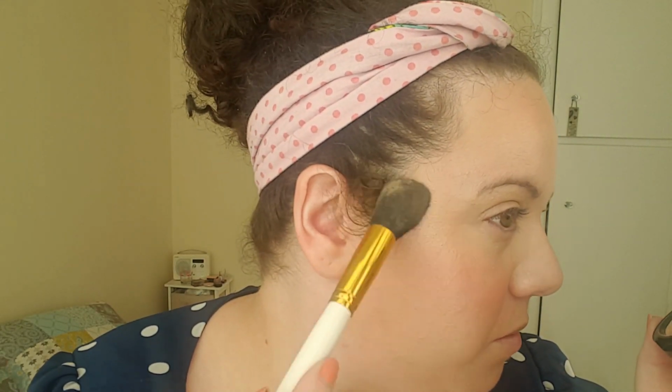Hopefully you can see that. I think because of the lighting, it might not be very visible. So I'll just keep adding until you see. And then I'm going to take the dupe, this Ubub Roast eyeshadow. Gosh. And I'm going to pop that here. Oh my god, it's just the same. It's exactly the same.